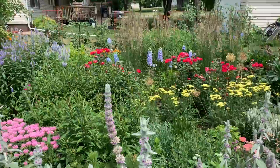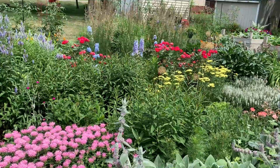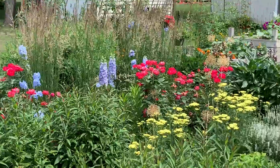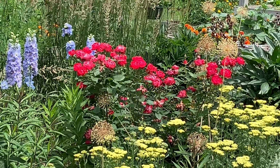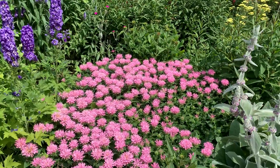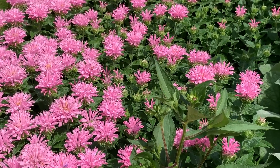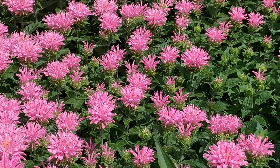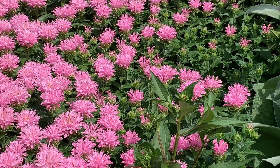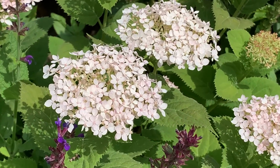I do not have a color theme in this garden. I just plant what makes me happy and what does good. I do like the yellow that breaks up a lot of the color in there. But the delphiniums back there, that light blue with the red, that's gorgeous. And then the bee balm. This was one plant, and it's taken a bit to get to this point. But it does spread, and I love it. Wee white hydrangea, I did water this yesterday. It was looking sad.